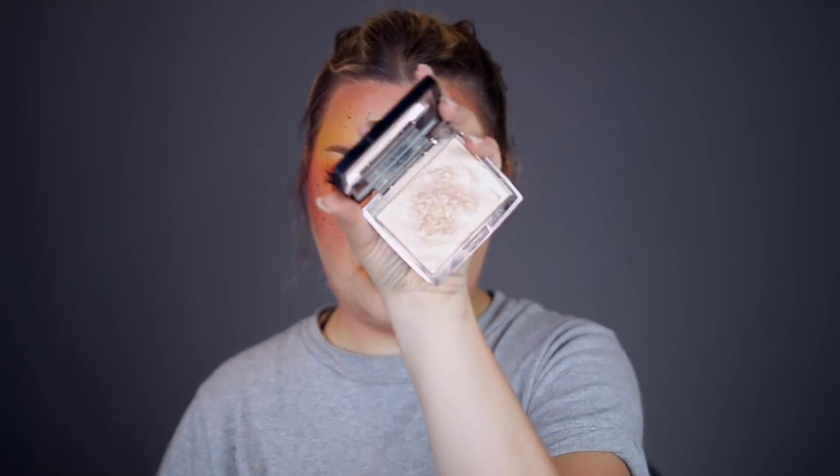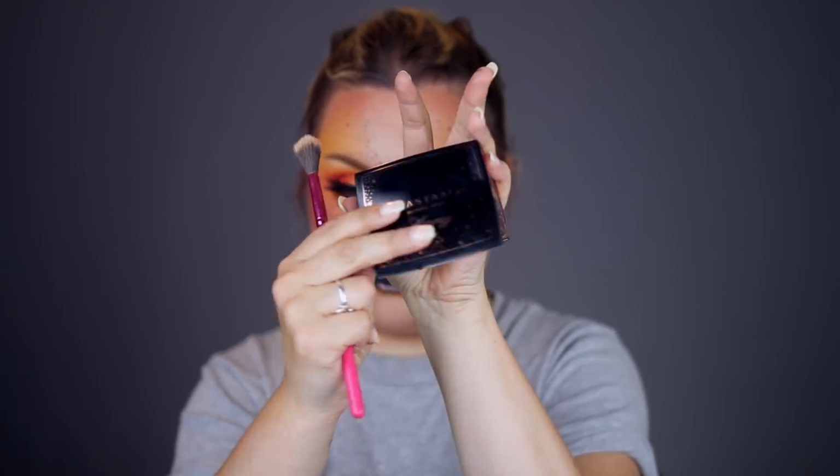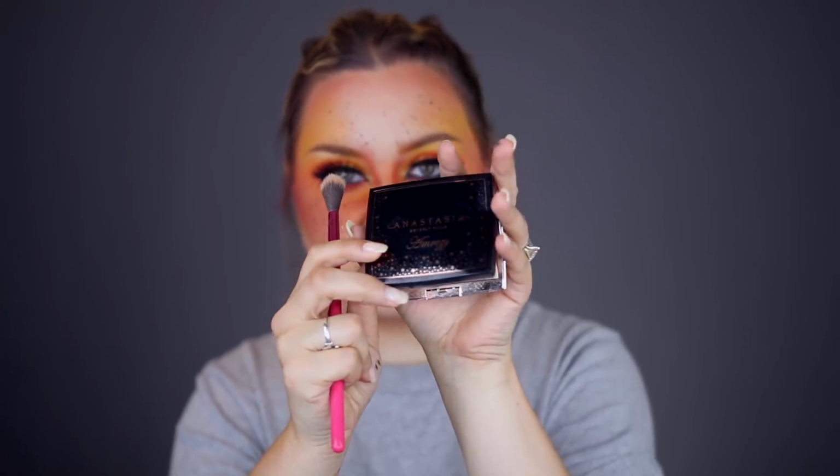Now I'm gonna go in with the highlighter from ABH. This is the Anastasia Beverly Hills.